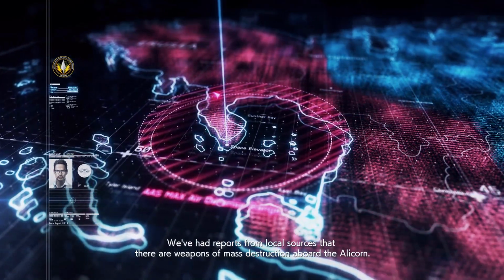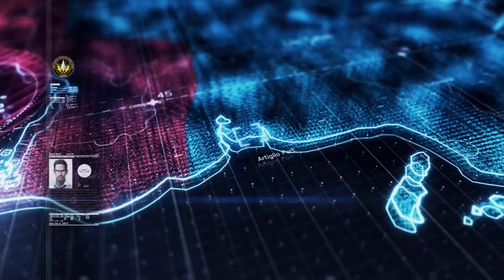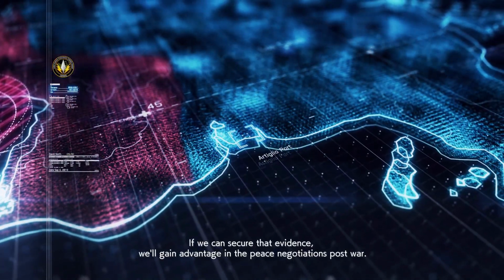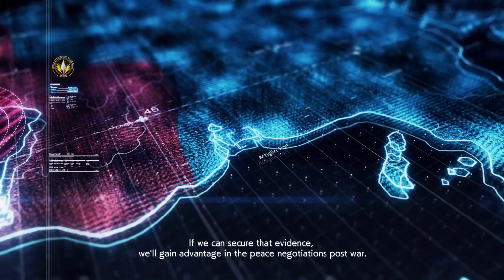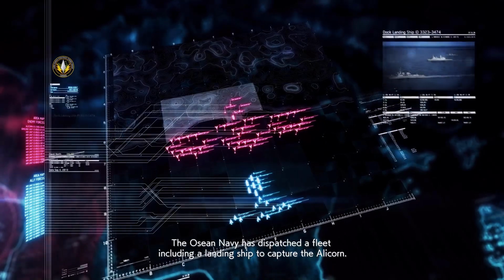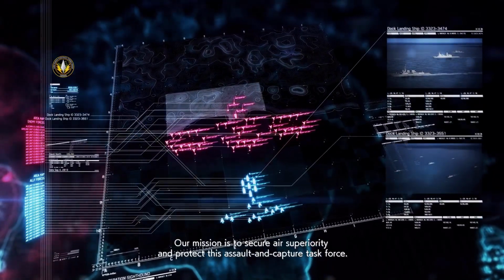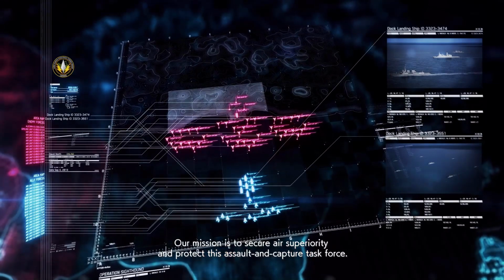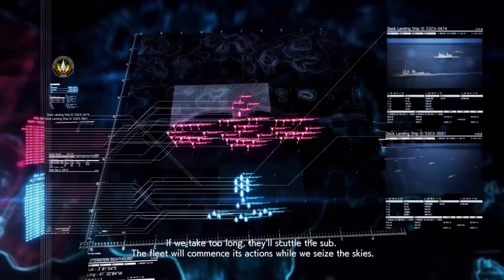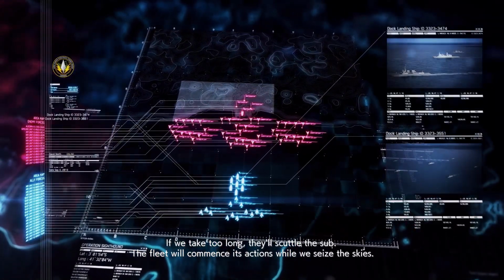We've had reports from local sources that there are weapons of mass destruction aboard the Alicorn. If we can secure that evidence, we'll gain advantage in the peace negotiations post-war. The Ocean Navy has dispatched a fleet, including a landing ship, to capture the Alicorn. Our mission is to secure air superiority and protect this assault and capture task force. If we take too long, they'll scuttle the sub. The fleet will commence its actions while we seize the skies.